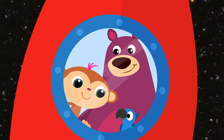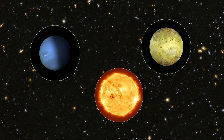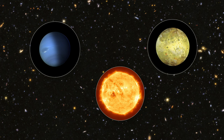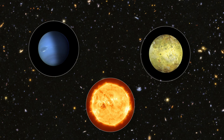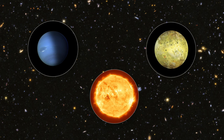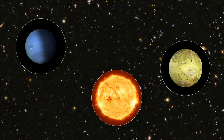First, let's see if you know what the sun looks like. Which one of these three pictures is the sun? Not the blue one. That doesn't look like the sun. That's the planet Neptune. And the one with green and white spots? I don't think that's the sun either. It looks like a marble. That is Io. It's one of Jupiter's moons. That's a funny moon. Then the middle one must be the sun, the one that looks very hot. Yes, you're right. That is the sun.